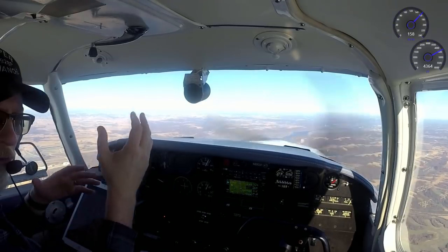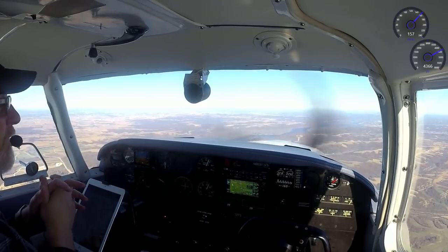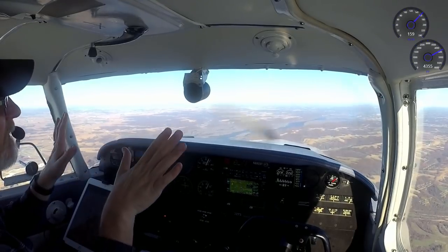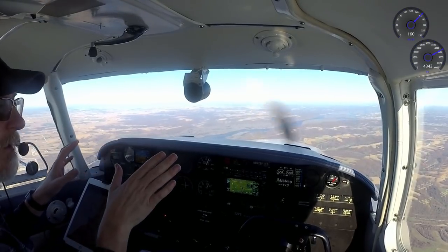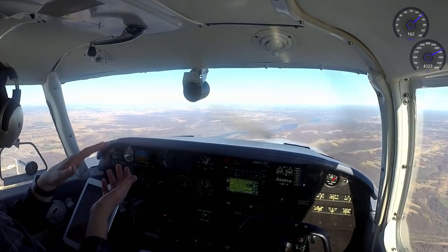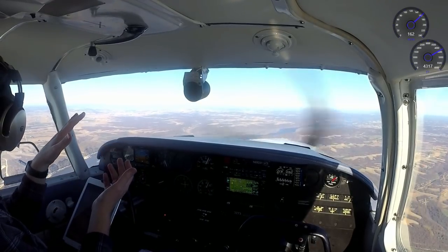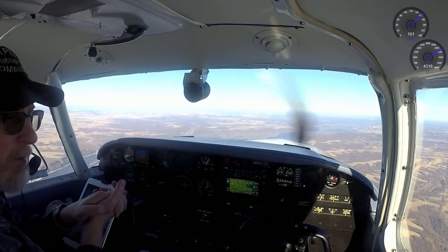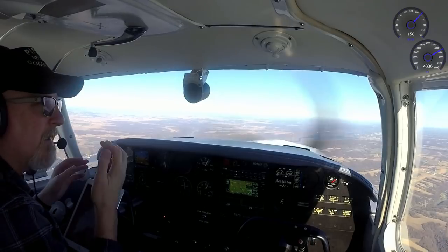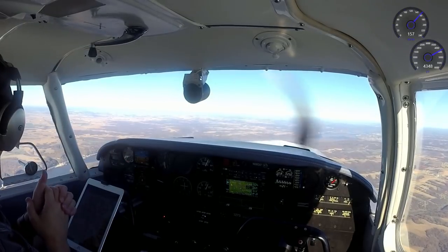an airplane's effective weight will change. Your stall speed will change, but the angle of attack never changes on any of it. If I weigh 3,000 pounds or I weigh 2,100 pounds, the same angle of attack will stall the wing.